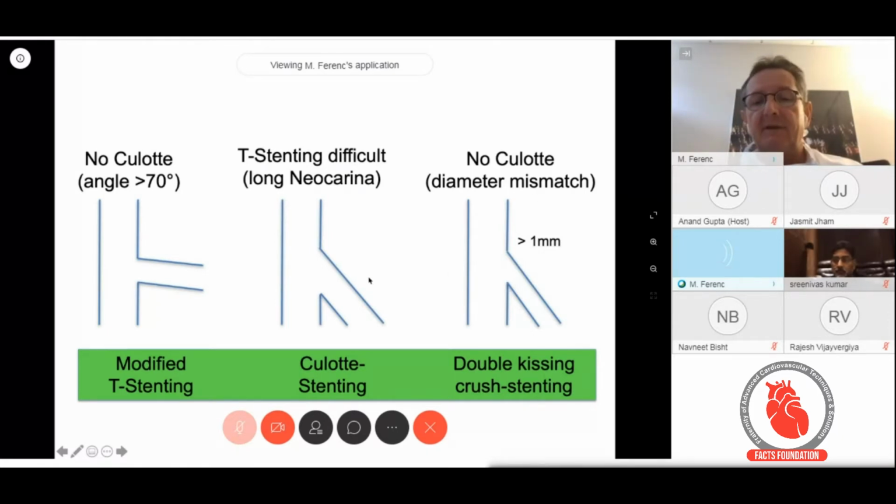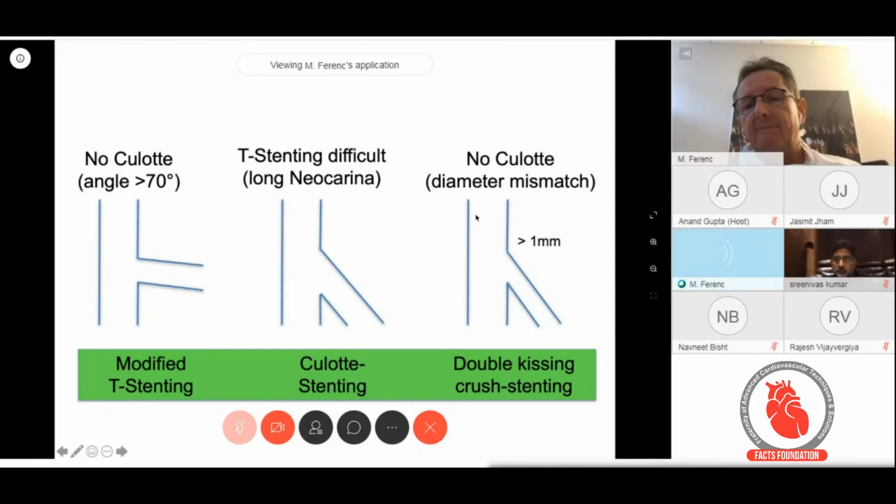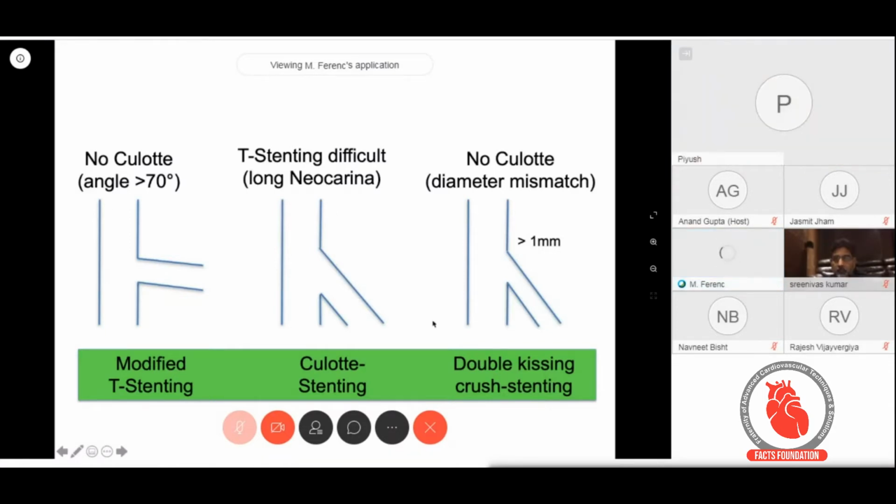And we have some options here, not really a good option to perform culotte because of the difference in diameter between side branch and main branch. If this difference is larger than 1 millimeter, so let's say here approximately 4 millimeters and the side branch 2.5, it is really not a good option to go with culotte. And if you have a small angle here, it's really not a good option for TAP, because then you have a large protrusion. So this will be a perfect case to perform double kissing crush. And what we do now is the BBK trial comparing culotte and double kissing crush in non-left main bifurcation lesions.